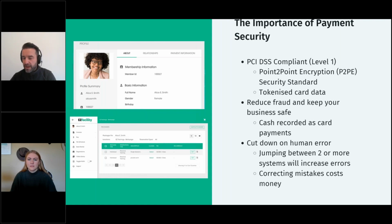But cutting down on that human error is obviously really important when you're using the integration with Easy Facility and Clover, because if you're jumping between 2 or more systems, then that's only going to increase errors. If you're putting through 100 or 200 transactions a day, those transactions have to go into the terminal, and go into the Easy Facility system. So by integrating, they're going to talk to each other and really cut down on the errors you're going to see.